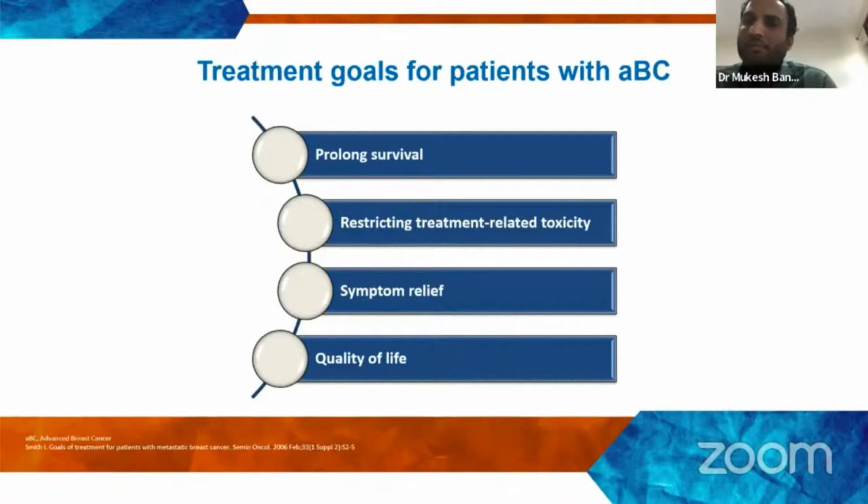Symptomatic relief is very important for patients, who think of survival and other things as data only. The things that matter to them are symptomatic relief first, and then quality of life.